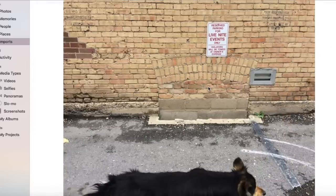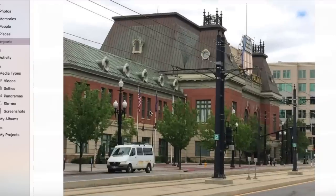And here's one that somebody did realize was a bad idea, and they've just bricked it up with a few different types of brick. And then I went over here.